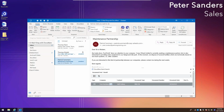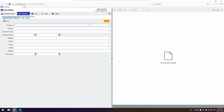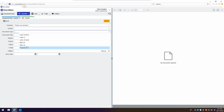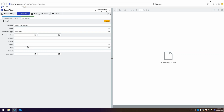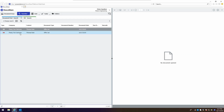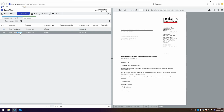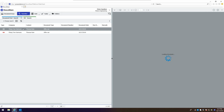So now if I go back into DocuWare and I'll do a search in that particular file cabinet for Flying Tom, and we know the document type was a proposal, or actually in this particular case it was an offer out. I click on search. There's my two documents. There's my PDF, and there's my Word document.